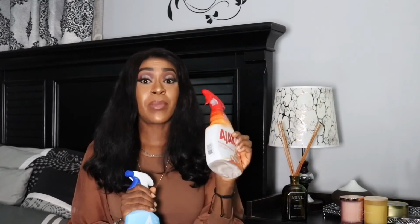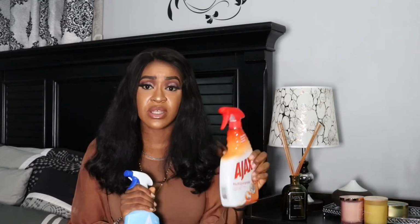However, you really need to be careful, because sometimes they'll tell you it's for many surfaces, including wood, and it will really dull the shine of your wood. So you have to be really careful. I always do a patch test. When I buy these multi-purpose surface cleaners, I spray a tiny bit on a wood surface just to make sure that it doesn't dull the shine of the wood, which is really important.